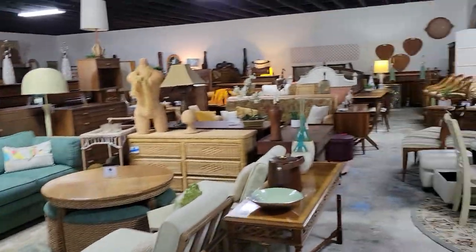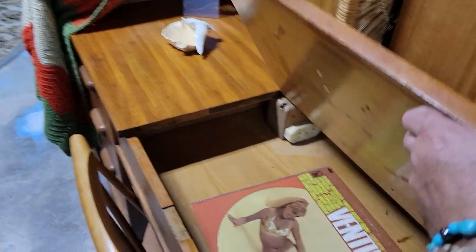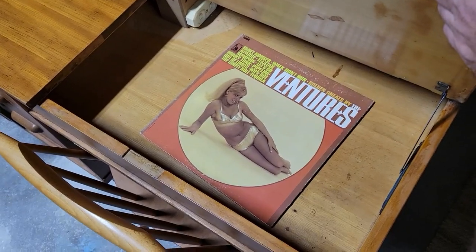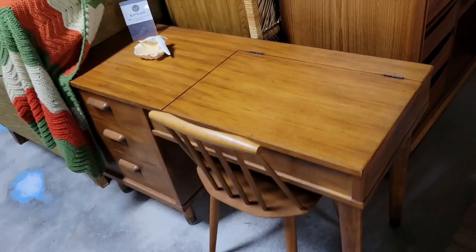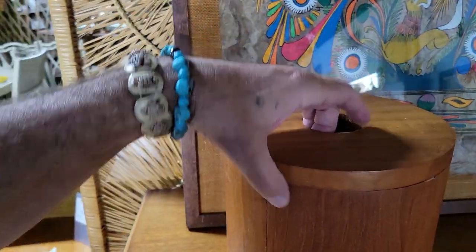And it just goes on and on and on. Look at this desk. Wow. Is it a sewing machine? It's not a sewing machine, but all the drawers are in there. It's funny. Take a picture of that too. Neat. Wow, that's pretty. I like mine, but that's pretty damn cool, that thing. Wow. Look at this. Looks like a Dansk ice bucket.